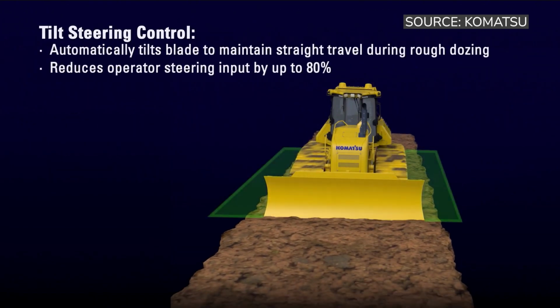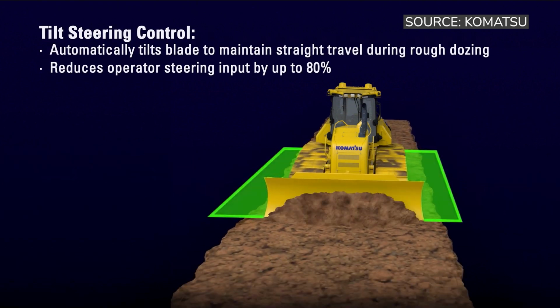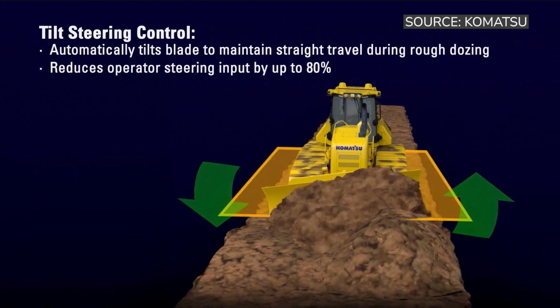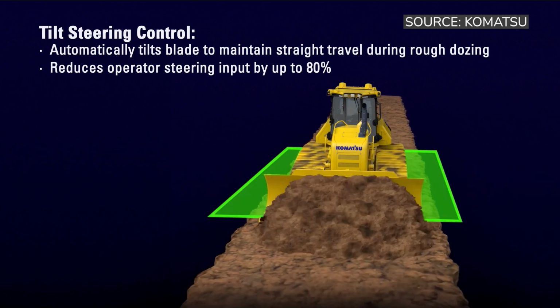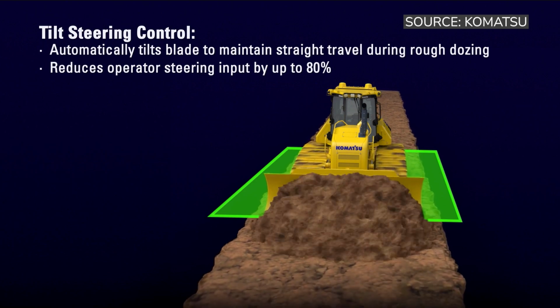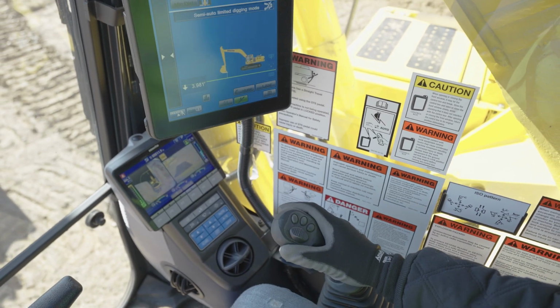The machines learn now how to tilt steer, right? We didn't have that originally back in 2013. Looking at how operators are running machines, all the hand movements that they're having to do, we've been able to introduce a tilt steering function where the machine automatically tilts the blade to maintain straight travel when it is in a rough dozing mode. And then on the excavators, great examples you brought up there.